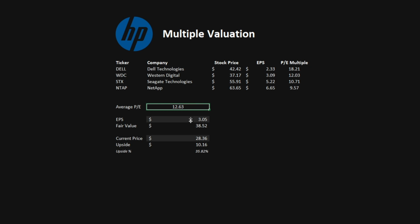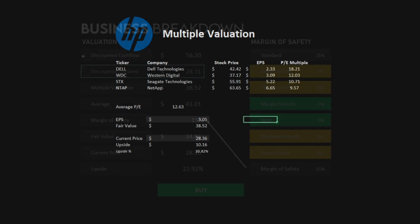12.63. To get our fair value then, we just have to multiply it by the earnings per share that HP is generating. This is $3.05. Then we get our fair value of $38.52. With the current price of once again $28.36, our upside here is $10.16, which is almost a 36% upside. Let's look at the final overview of our valuation model next.